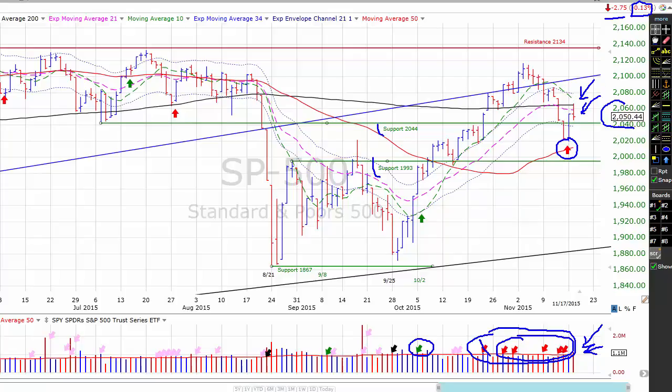Right now, the S&P is bracketed by support down here in the 2044 area. Notice how that support goes all the way back to this low in the market. If we were to undercut the 2044 area, our next area of support would be down here in the 1993 range.